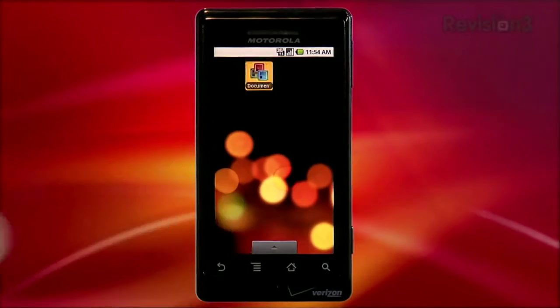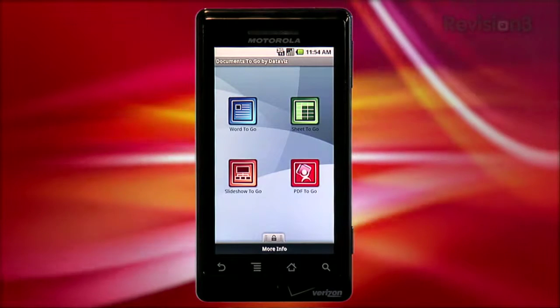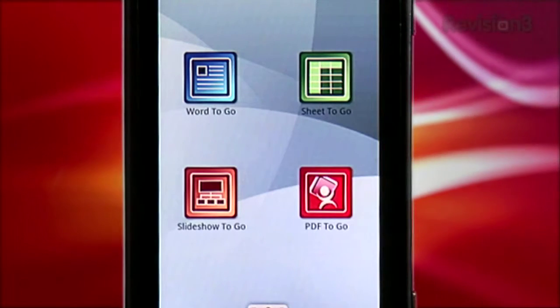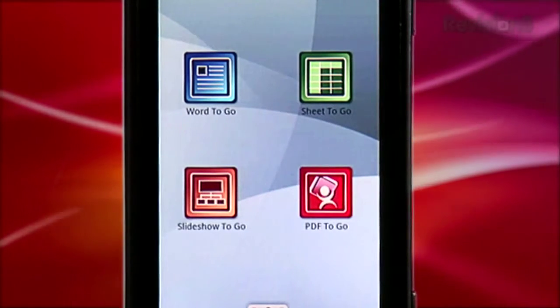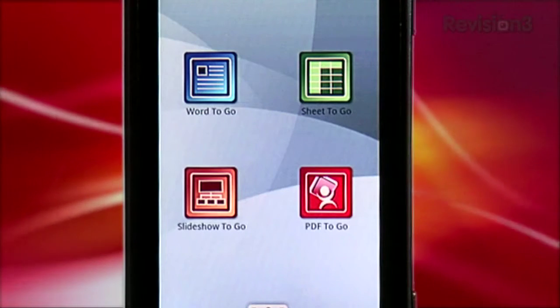Documents to Go really makes accessing your documents super easy. Once you open up the application, you're presented with 4 simple icons. Word to Go for your word processing needs, Sheet to Go, which handles spreadsheets, Slideshow to Go for presentations, and PDF to Go, which, as the name says, accesses PDFs.